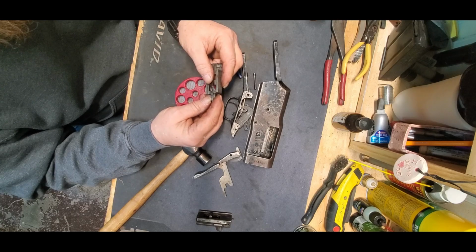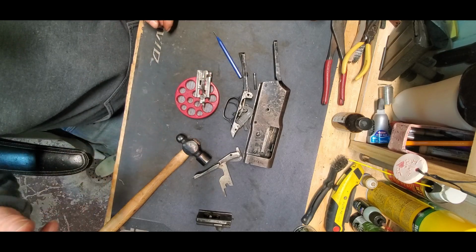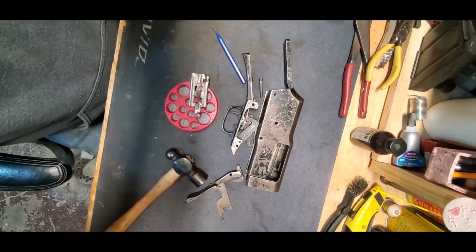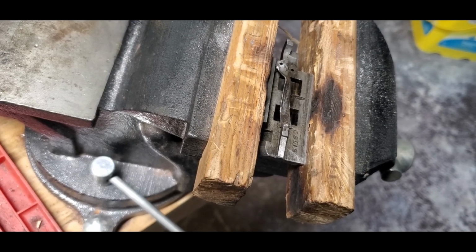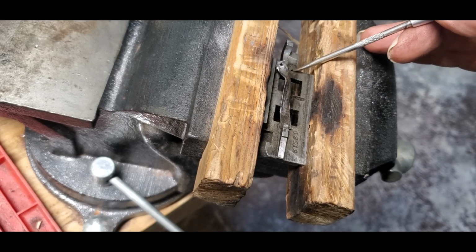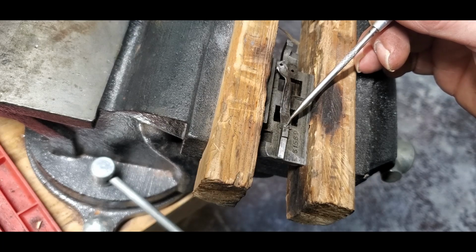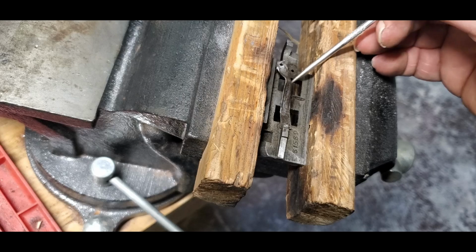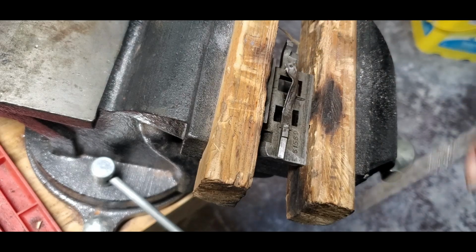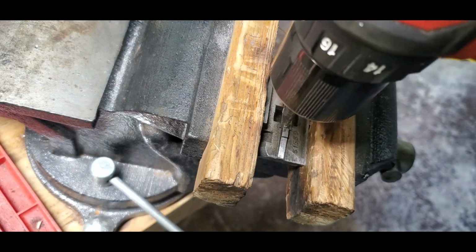Well, I'm going to go dress the end of that punch up a little bit. I think I will. And I'll see you when we get back here. So I went ahead and dressed up that punch a little bit, got a better point on it, and I went ahead and drove this pin out back here. I've got you guys kind of set up crooked so that you could see without the drill being in the way. We're going to go ahead and drill out this pin right here. See if we can get this thing off and go from there. Here we go.